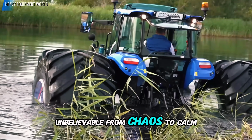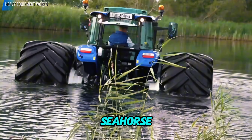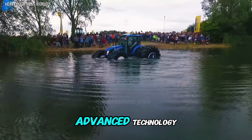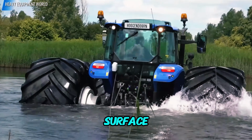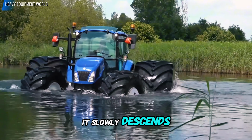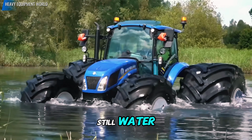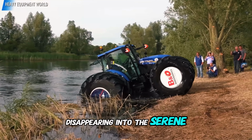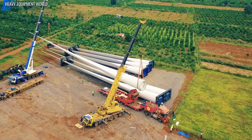Unbelievable. From chaos to calm, the scene shifts. The New Holland Seahorse, with its powerful design and advanced technology, glides effortlessly across the lake's surface under the golden glow of sunset. Its smooth engine hums as it slowly descends, sending soft ripples through the still water, disappearing into the serene, almost otherworldly silence of the deep.